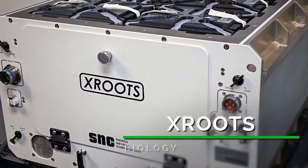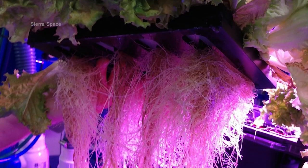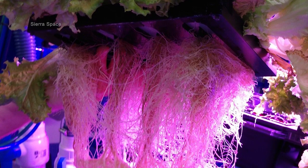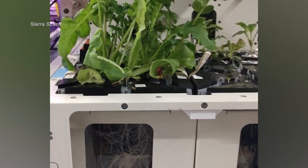The X-Roots experiment is looking to use hydroponic, or water-based, or aeroponic, air-based, techniques to reduce mass. It will allow astronauts and researchers the ability to watch the roots as they grow.